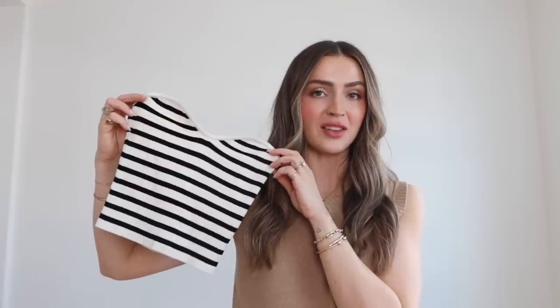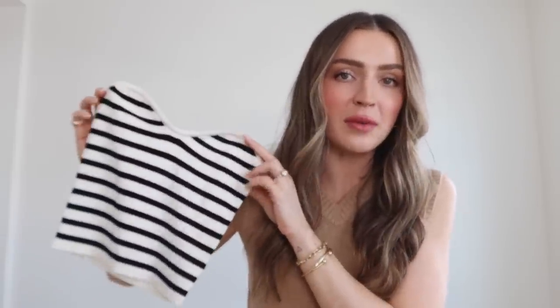Next up from H&M, I got this adorable, adorable little tube top. How cute is this? Oh my gosh, I'm going to live in this, I can tell you right now. Mark my words, I'm gonna be living in this for spring and summer. I love that it has that nautical kind of vibe theme with the stripes. It's black stripes, so it's gonna go with absolutely everything in my closet.